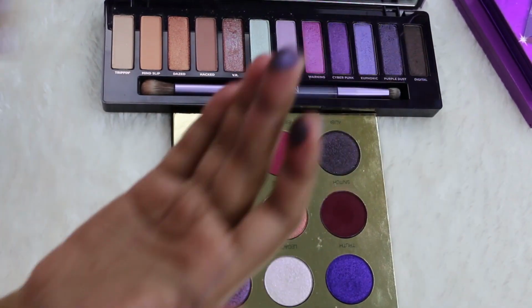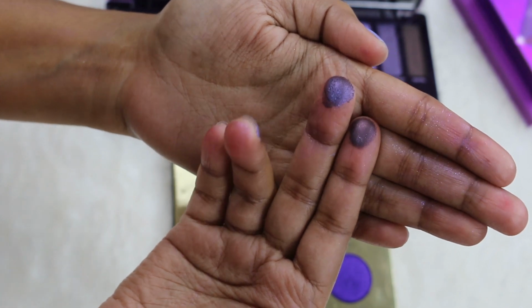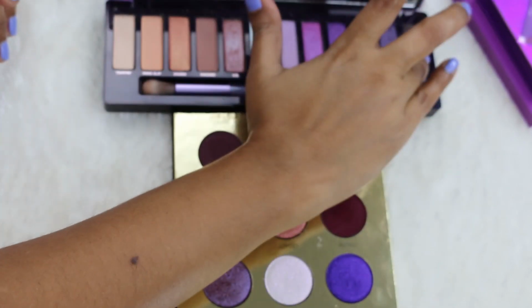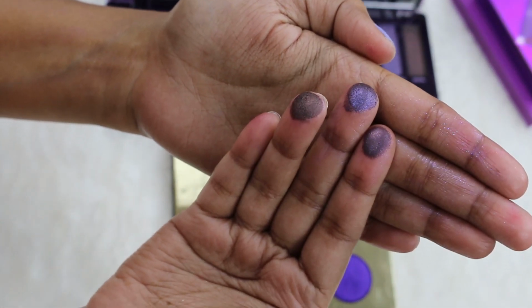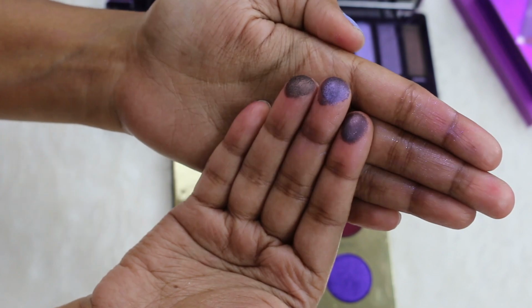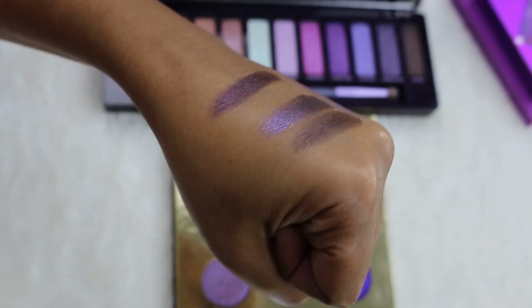And this one in the Urban Decay. The Urban Decay one is a little more violety, a little bit more bluish, whereas this is a little bit more plummy. There is a slight difference in the shades, and in the same way we can see this one as well. The deeper shade in the Urban Decay one is more brown with a little hint of purple. So all of the shades are pretty different from each other. These are also nice shades from the Urban Decay palette.